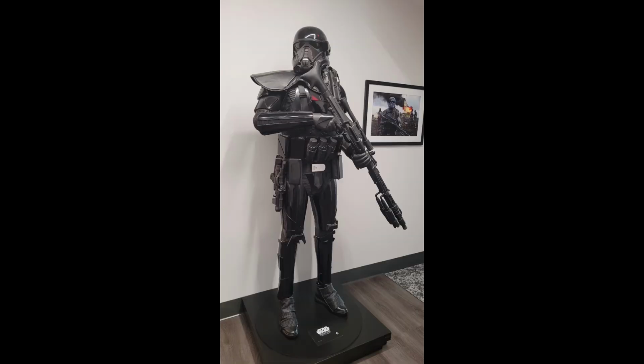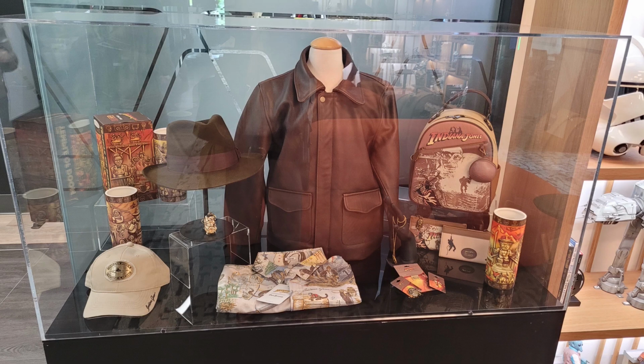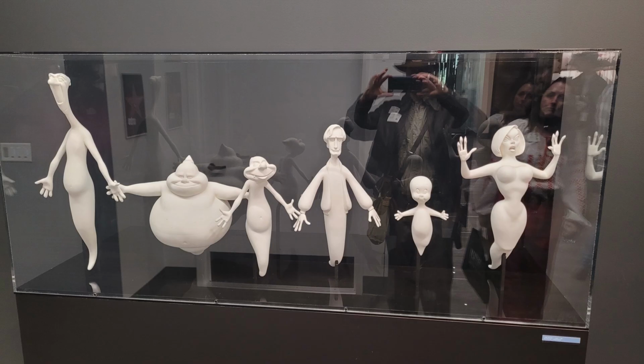They're life-size. I think they said that was from Solo, I think. I can't remember that one. Leave that in the comments if you know. Oh my gosh, I want so much of the stuff in there. That's all the promotional goodies that they released for Dial of Destiny. I wanted all of it. Yeah, we couldn't get any of it. It wasn't for sale, unfortunately.